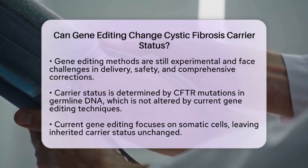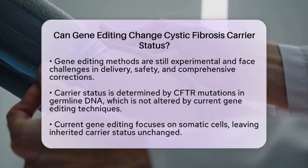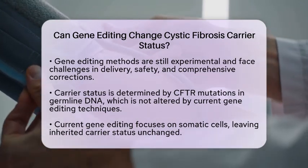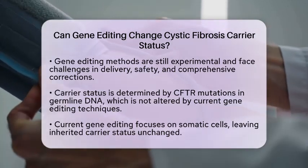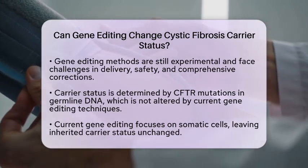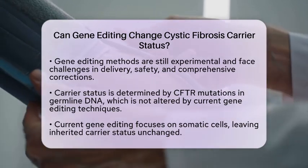However, carrier status is determined by the presence of a CFTR mutation in germline DNA, which is the genetic material passed down through eggs or sperm. Current gene editing techniques focus on somatic cells, meaning they do not alter germline DNA. Therefore, these methods cannot change an individual's inherited carrier status.